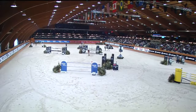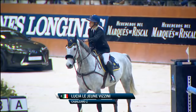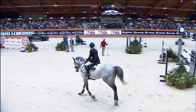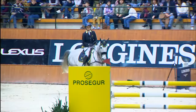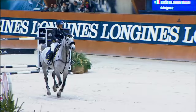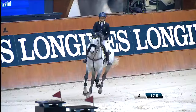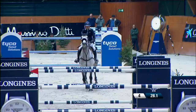So next in the ring is for Italy, Lucia Vicini, and she's riding François Matti Senior's Caballero Z. A horse with a big jump. A little bit close there, put it down. Decides to just slow down a little bit and just try and get around with 4 faults.